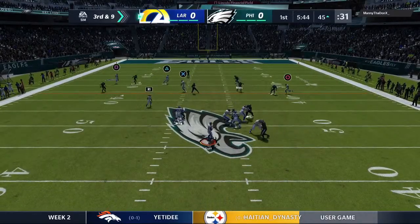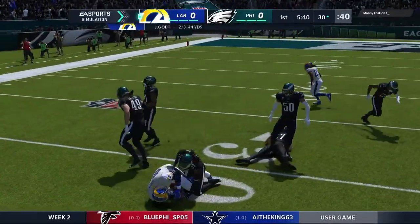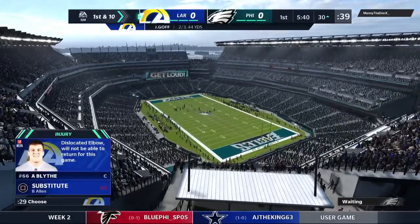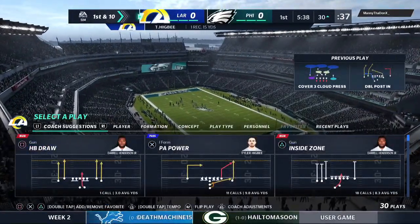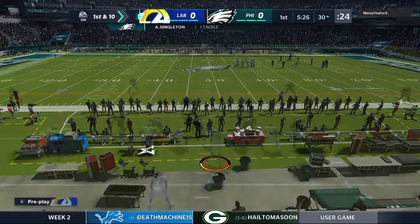Throwing on 3rd, Goff. And able to find Higbee. It's complete. And he is going to have a Rams first down as they're able to get the 3rd down conversion. First down, L.A. Goff finding Higbee.